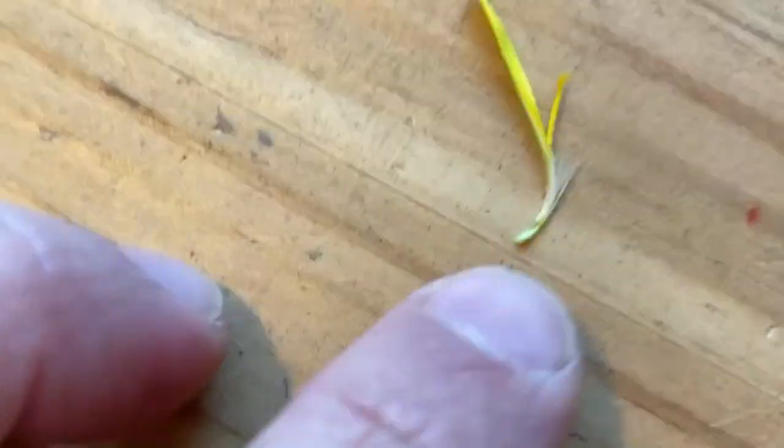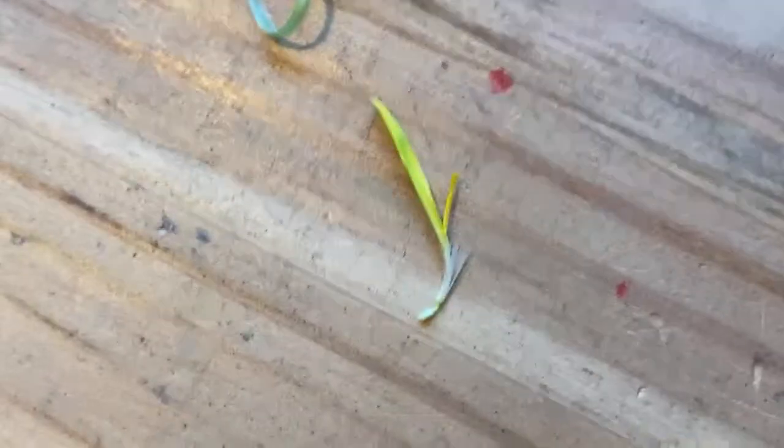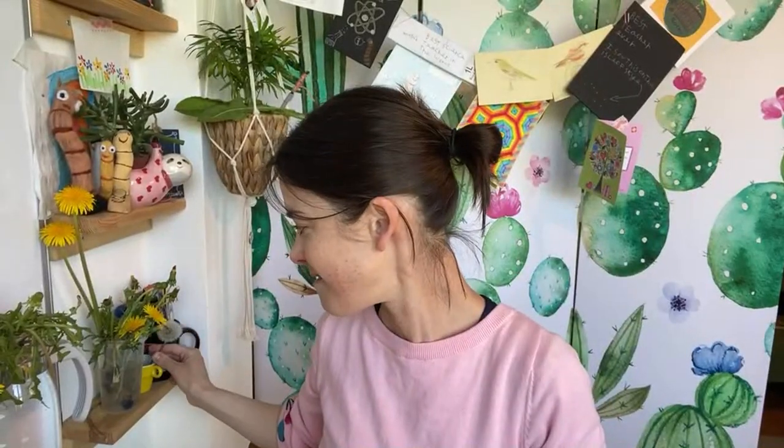And you know what this little fluffy bit is, don't you? See that tiny little fluffy bit? So that's one dandelion flower. How weird is that? That one little fluffy bit, yeah, it's the little parachute thing that ends up attached to the seed on the dandelion clock. It's all starting to come together.